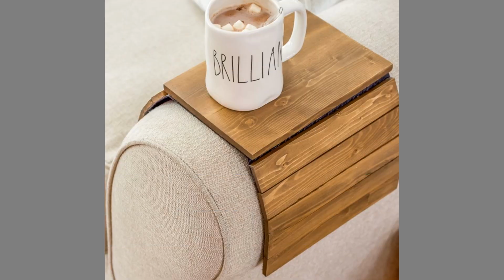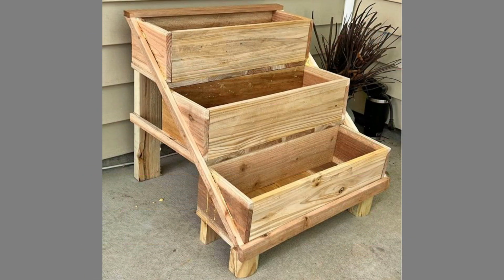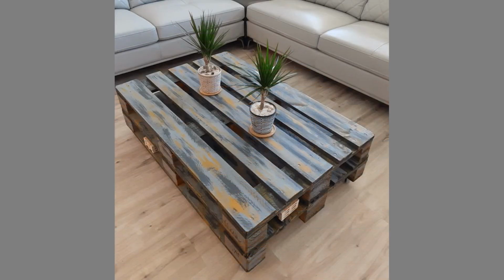The craftsmanship involved in wooden crafts is another compelling benefit. Many wooden pieces are handcrafted by skilled artisans who pour their time, energy, and expertise into each creation. This level of craftsmanship often results in unique and intricate designs that reflect a high degree of artistry. Unlike mass-produced items, wooden crafts carry a sense of individuality and character, making them stand out in any decor.